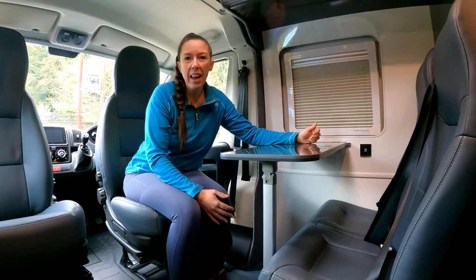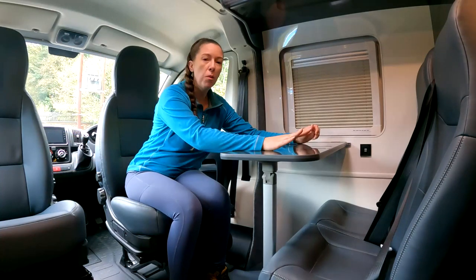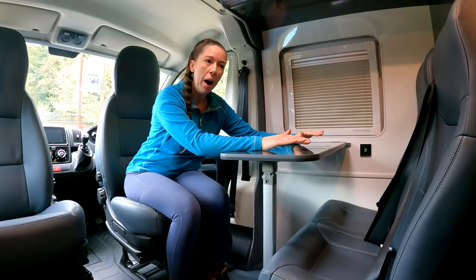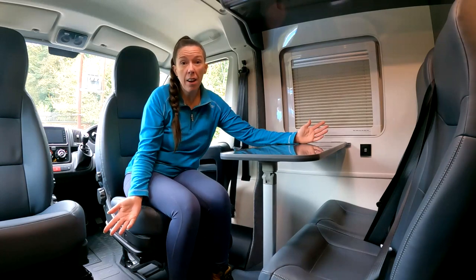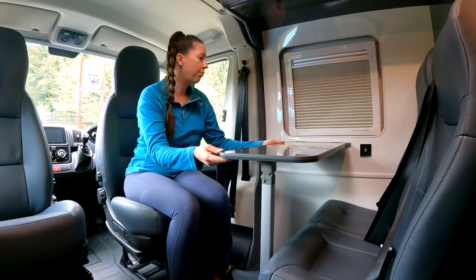We've also got a nice seating area at the front. So the driver's seat and the passenger seat swivel. And then we've got two travelling seats as well in the back. So it's a nice area for four people to sit and eat. And we've got a table as well.